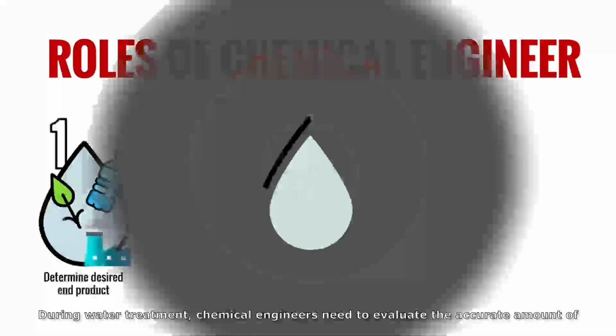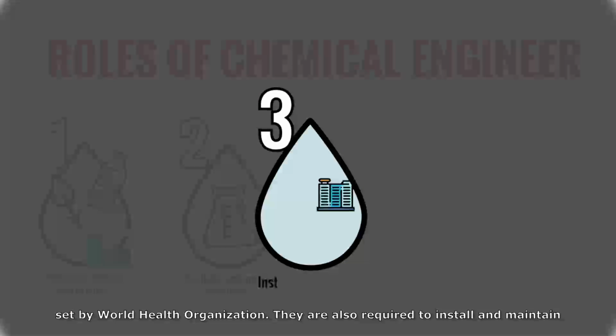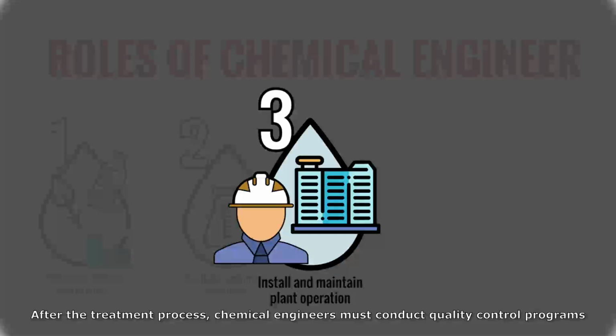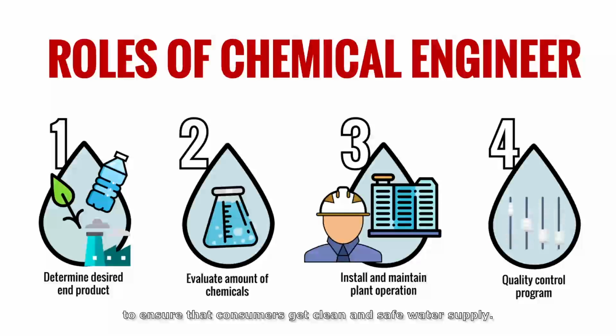During water treatment, chemical engineers need to evaluate the accurate amount of chemicals such as chlorine and fluorine that are added while abiding by the regulations set by the World Health Organization. They are also required to install and maintain plant operation machineries and equipment. After the treatment process, chemical engineers must conduct quality control programs to ensure that consumers get clean and safe water supply.